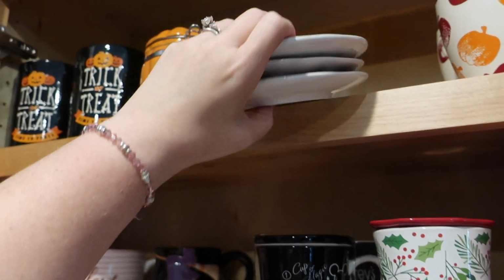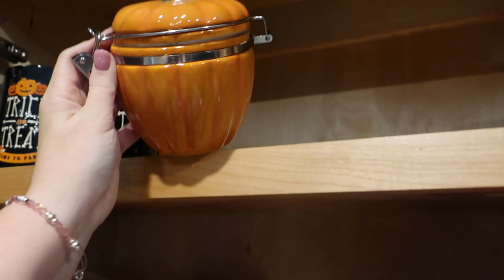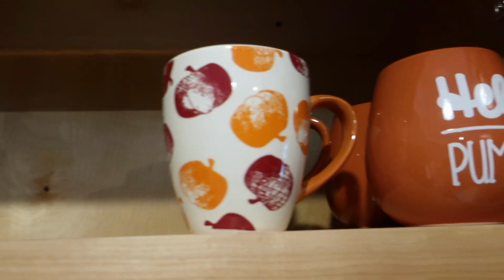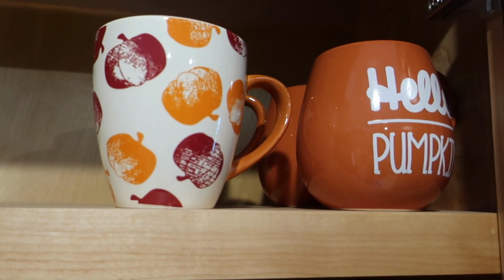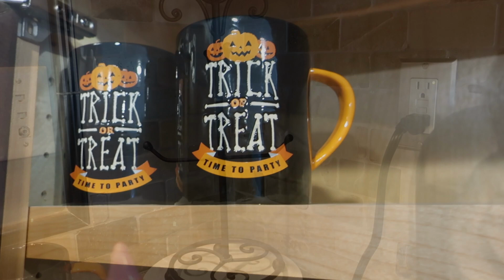Some little dessert plates that go on my display over there. This cute little pumpkin canister. Those are my just like Thanksgiving and general fall mugs. And then I have some extra really big, huge trick-or-treat mugs over here.